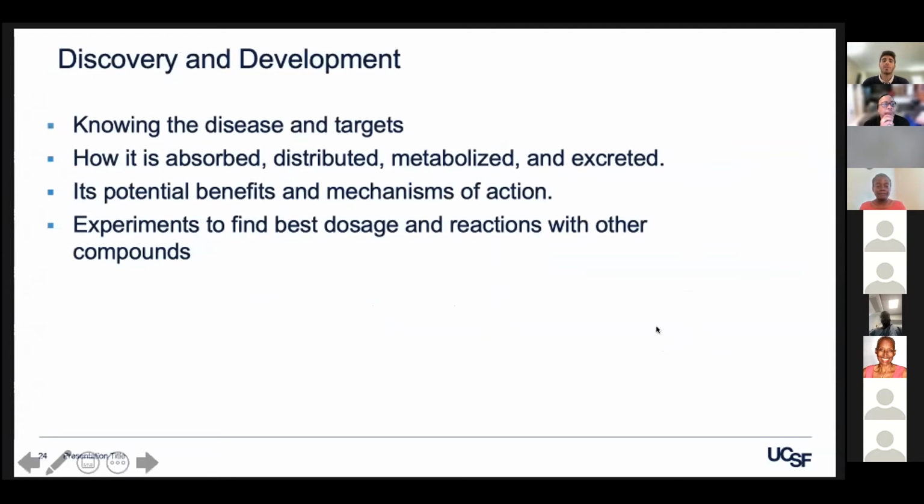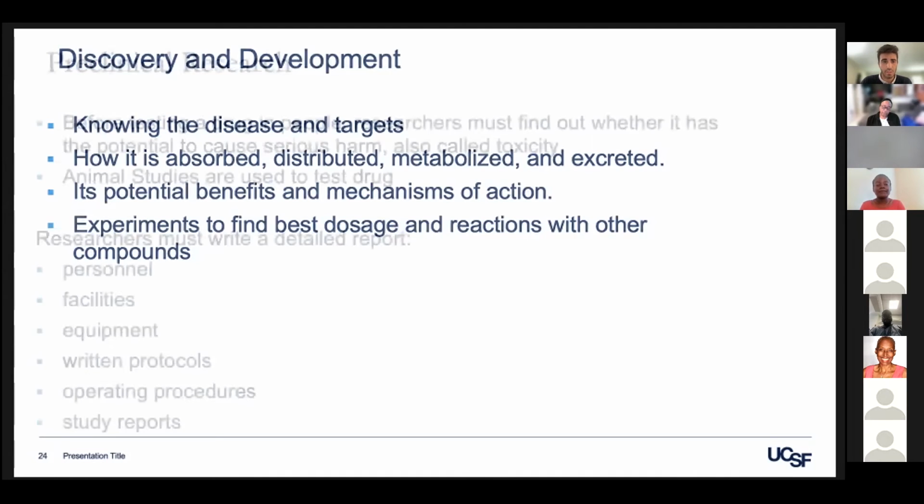Okay, so discovery and development, right? The first stage is you have to know the disease. You have to know what targets you want, the gene therapy or drug that you're doing. How it's absorbed, distributed, metabolized, secreted. Its benefits. Do the benefits outweigh the risks? Before they start, obviously, with this drug development process, this is the thought that's going on in the heads of researchers, and the mechanism of action. And then they also do experiments to find the best dosage and see if there are any reactions with other compounds. So this alone can take 2-3 years, just the discovery and development of the drug itself.